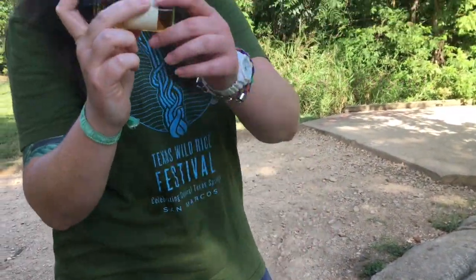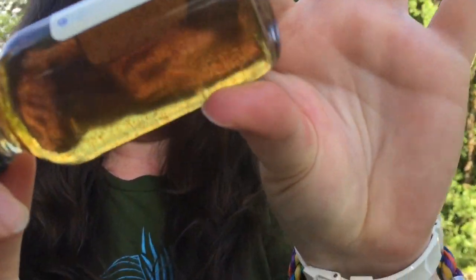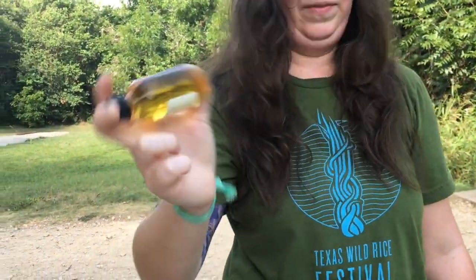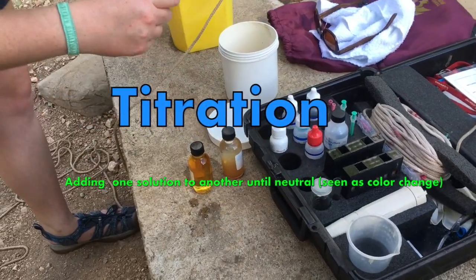Ooh. And so you can see that we're already getting a change here. That white precipitate is now disappearing. We're looking pretty good here. And so we are going to be about ready for our titration.